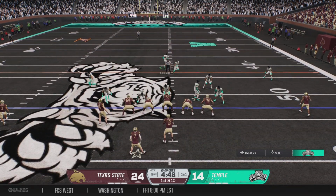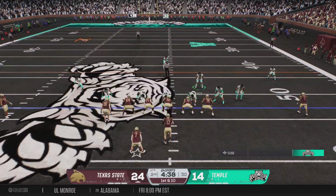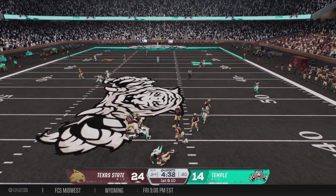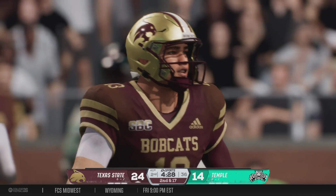Here comes the hurry up. And after that long completion for the first down, did you see everybody sprinting to the line of scrimmage offensively? They want to go tempo right now. Gets away. Can't find a man, and he'll be knocked down at the 40.